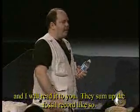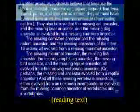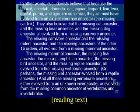They sum up the fossil record like so. In other words, evolutionists believe that because the bobcat, cheetah, domestic cat, jaguar, leopard, lion, lynx, ocelot, puma, and tiger are so similar, they all must have evolved from an extinct common ancestor, the missing cat link. They also believe that the missing cat ancestor and the missing bear ancestor and the missing dog ancestor all evolved from a missing carnivore ancestor. The missing carnivore ancestor and the missing rodent ancestor and the missing ancestors of all the other 16 orders all evolved from a missing mammal ancestor.